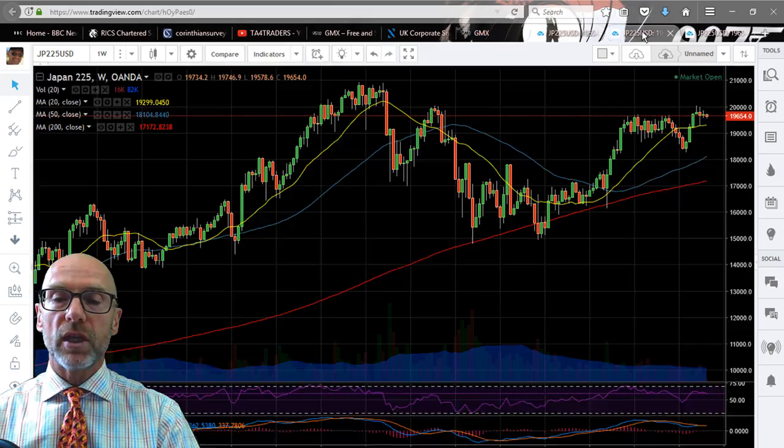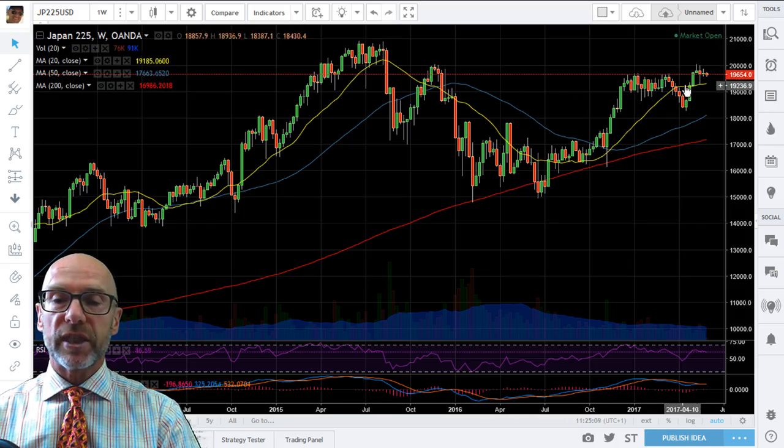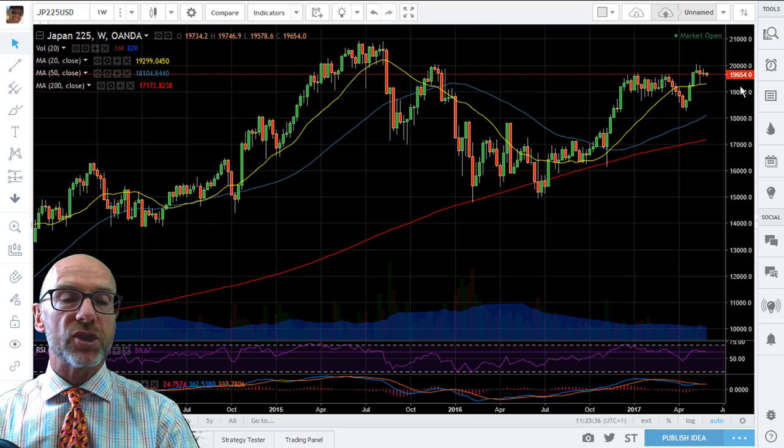On the weekly, you can see that we're up to a band of resistance from last November and then from last July. And that just seems to be holding the market at the moment. All the moving averages are still moving upwards, which is positive, and so the trend still does remain upwards, but we are finding difficulty getting through this resistance. The RSI still well above 50, 59.67, although the MACD are tracking downwards. Here the support would come in from the 20-week moving average, which is presently at 19,300.